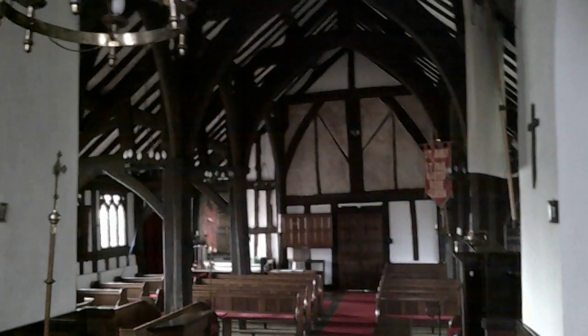You can just see there part of the ceiling, unfortunately, has come down there. You can just see the battens underneath. We can get up here behind the... It isn't an altar, it's a boarded altar. And you can see here the full length of the building.